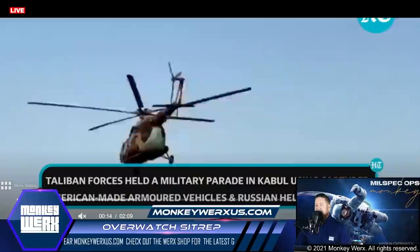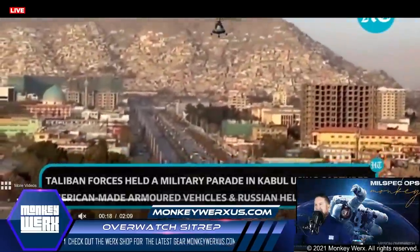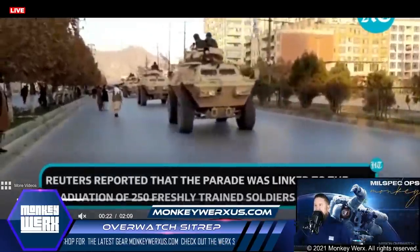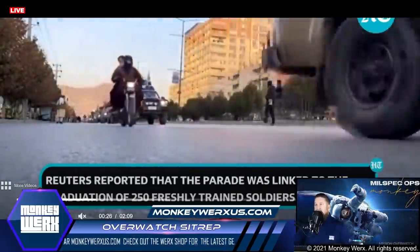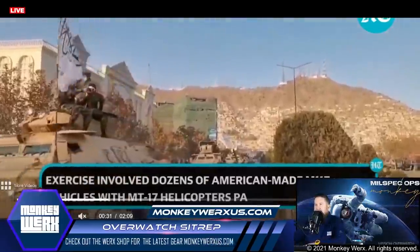no body armor, just wearing the pouch. That's it. So yeah, this is their ceremony today where they basically went through and showed all the stuff they got from America and all the other good fun stuff. But they had a parade. This is the stuff Biden left behind. There you go.